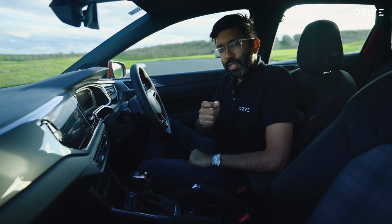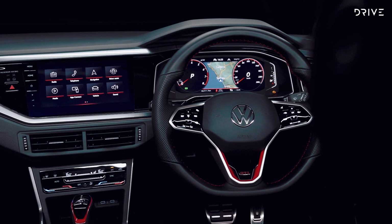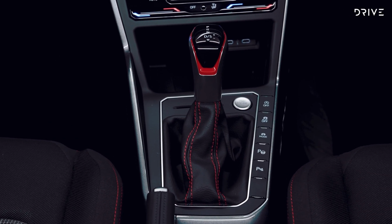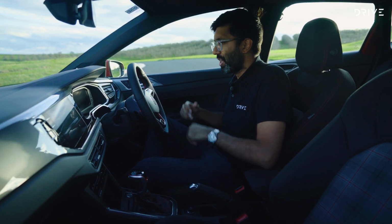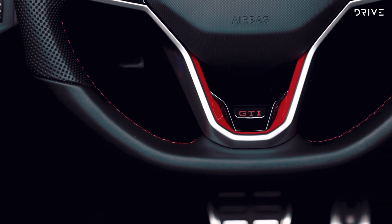Over in the GTI, you see where your extra money goes. Instantly behind the wheel, you notice all of these beautiful red highlights in this cabin. You've got red stitching on the steering wheel, you've got red highlights on the gear knob, and you've got these fantastic bucket seats complete with a tartan trim for that signature GTI experience. Overall, it feels really racy and does feel roundabout worth the $40,000, which is what you pay for it.